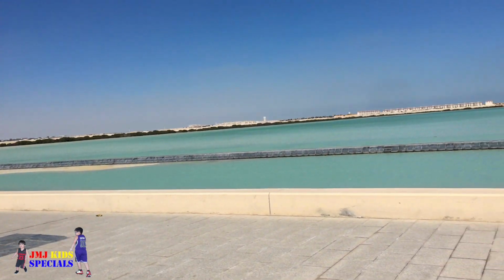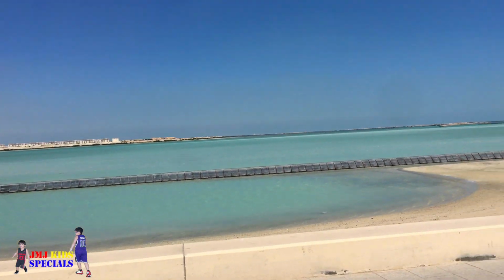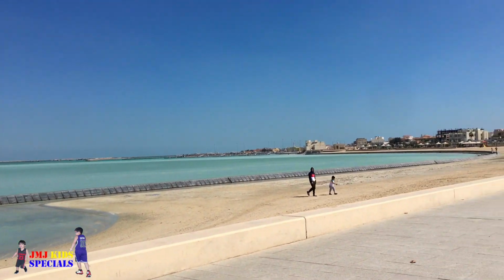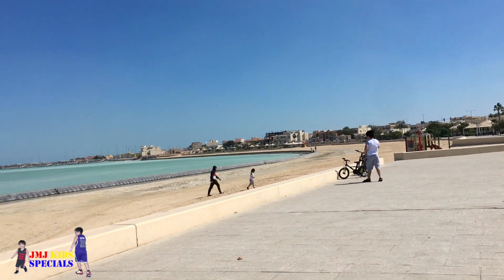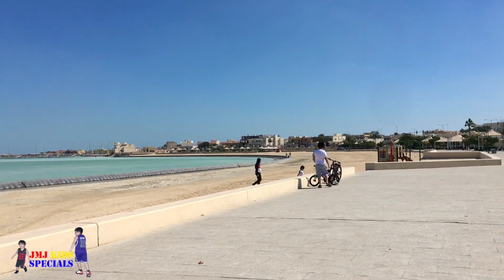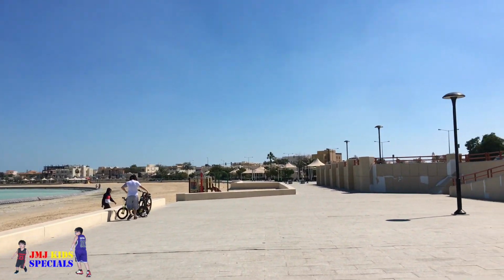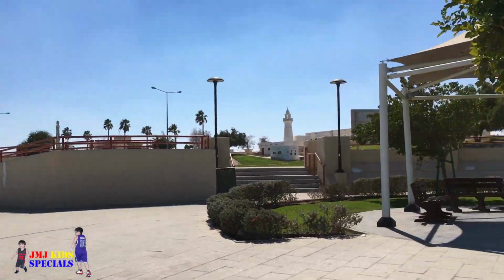Khor Corniche Park is located at the Khor municipality. It's a waterside and beachfront paved paths lined with shaded benches under polished pavilions. It's a great place to relax and visit with the family and enjoy the beauty of the sea.